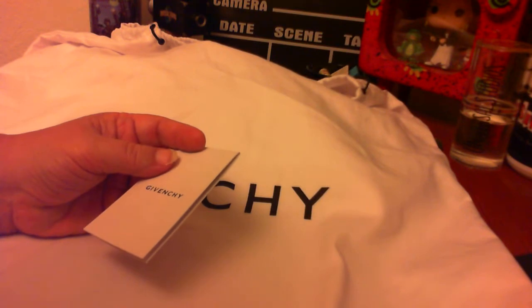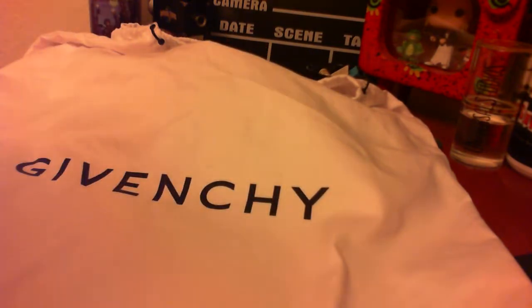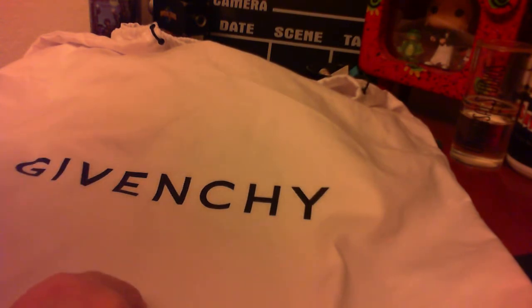And I think it came from Nordstrom's because I also have the Nordstrom South Coast Plaza receipt in there. And I'm going to show you how much the handbag that came in this bag cost. What do you think the person paid for it at South Coast Plaza almost 4 years ago?